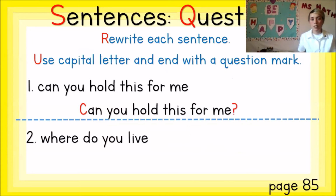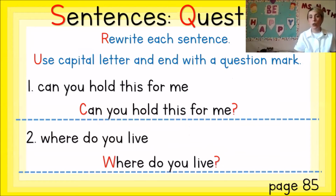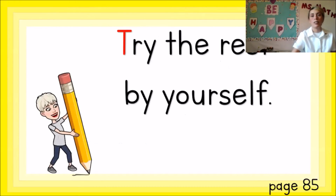Number 2 asks, where do you live? Your answer should look like this: capital W and question mark at the end. So remember, an interrogative sentence has to start with a capital letter and end with a question mark. Now it's your turn to practice. Try the rest by yourself.